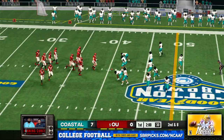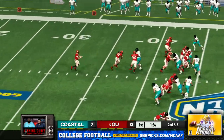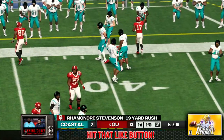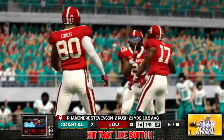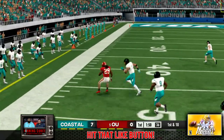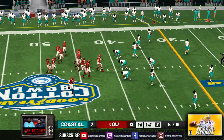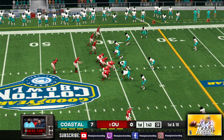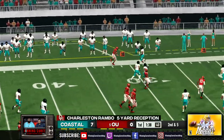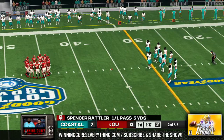It's second down, 8 to go. Ball on the 40-yard line. The Sooners saw one of their key guys go down earlier, but looks like he might be able to get back in the action. He's at midfield. He's tackled at the 40. Complete. He's got room to work. Out of bounds at the 36-yard line. That brings it to second and five.